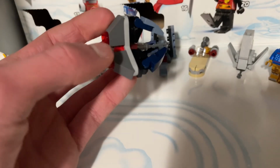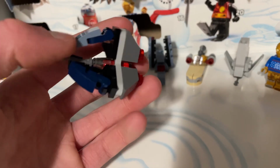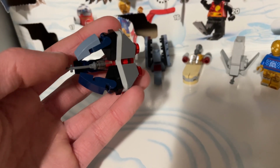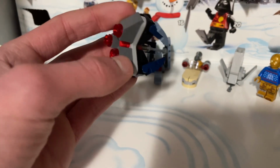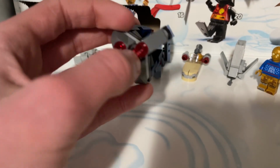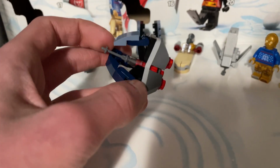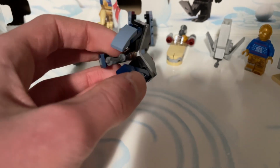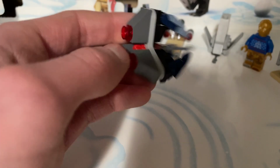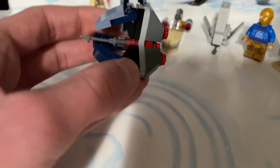I think this is a really cool, unique design. I think they did a really good job with the pieces that they had and how small of a scale they have to make these builds. The back looks fine, except for this red Technic piece sticking out the back. Doesn't look the best. But that red Technic piece makes it seem like it has the eyes like the ship has when it flies. The ship has reddish looking eyes poking out the sides.